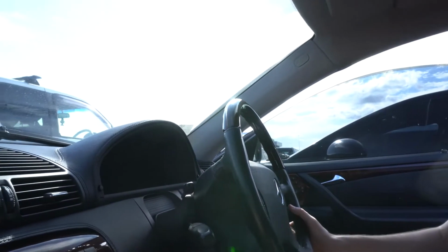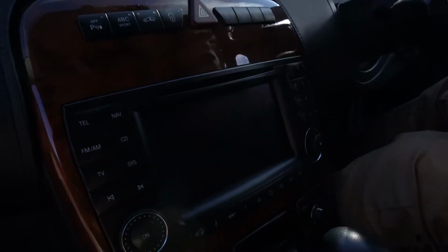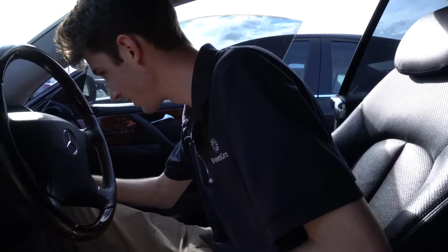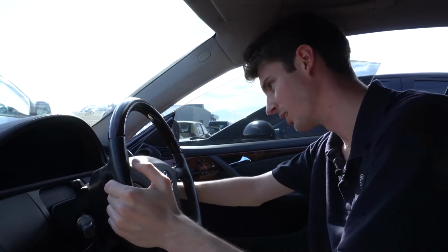Something else. Looks all right, had a lot of use. Look at that. That's grot. I don't know if the camera will pick it up, but just the coat over the screen is severely oily and scratched up and looks pretty jank. Start her up. That's the weirdest thing I've ever seen as a key. What the hell? I have to break it.